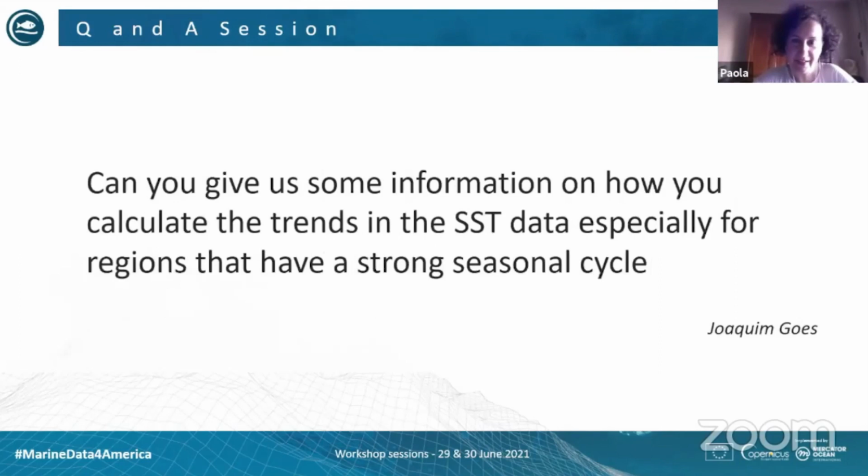Thank you. The next question is for Simon. Can you give us some information on how you calculate the trends in the SST data, especially for regions that have a strong seasonal cycle? Yes, we remove the seasonal component from each grid point to separate out the longer term trend, and we use a robust method to estimate the slope of the trend. Full details of this are available in the quality information documents. If you go through the Copernicus Marine Service website to the ocean monitoring indicator, you should find that document, and it will give you all the details that you want to know. Okay, thank you, Simon.